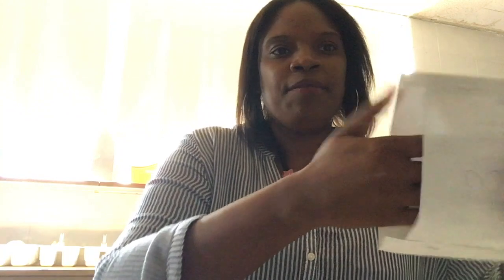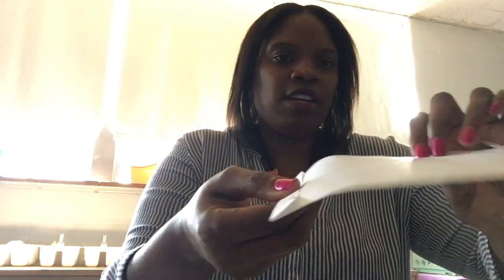So every table group got these. These are numbered for the table groups, and then inside the envelope they have these little sheets of paper, and they all have a stage for the life cycle of a star. That's what we're talking about.